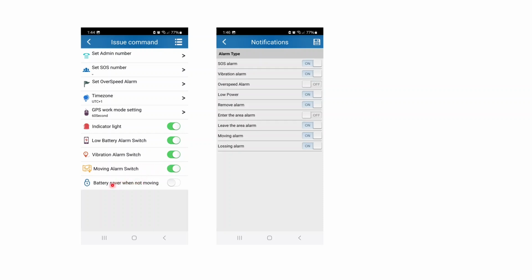The last setting, I recommend not to touch it. Battery saver when not moving. What I found in the manual means that the device only will go online if there's a vibration alarm. So then you can't wake up the device with a text message. So that's about the command settings.